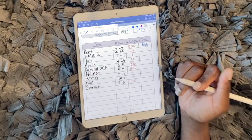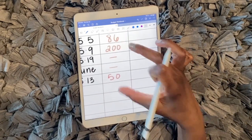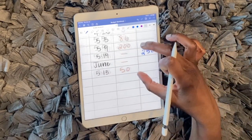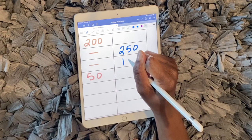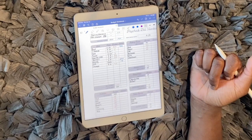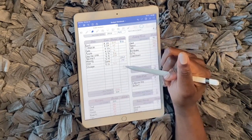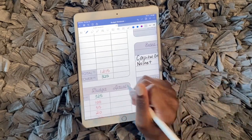You get the point. But my moving, I'm going to do $250 because that's how much I'm being charged to move my things and the truck and the labor and things like that. And my HSA is $140. And adding all of this up with these two beside them, the total for my bills is $1,555.